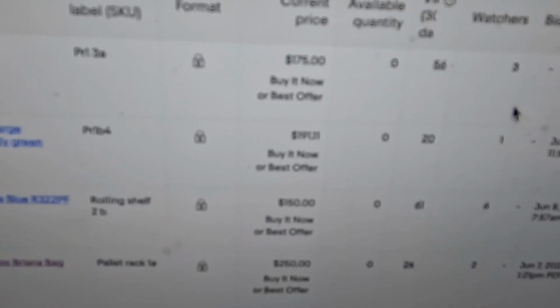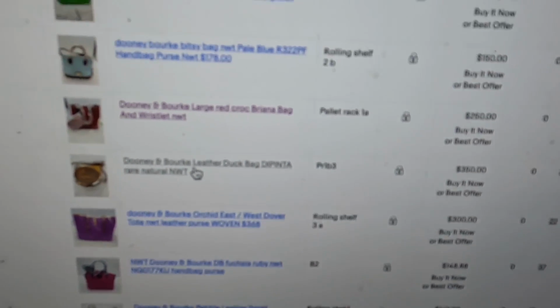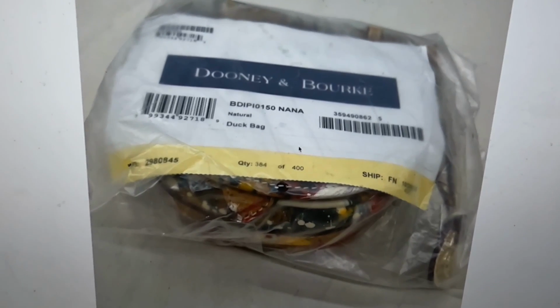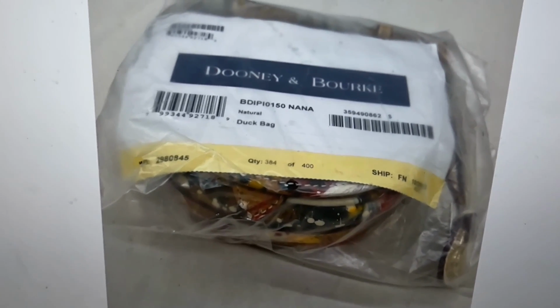But look, here we go. We're just gonna scroll through because these are all sold prices right here, guys. Every one of these. Here's a DePinta. I'm gonna show you the DePinta right now. This is what a DePinta looks like. Keep your eye out for these. It's a special style, so there is paint on them. This I usually sell for $140, and I sold 2 of these for $300 because people like the DePinta. Look at all those sales, guys.